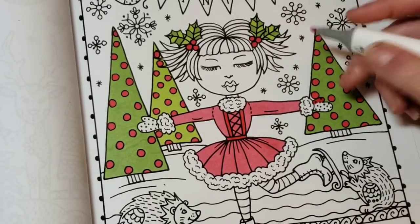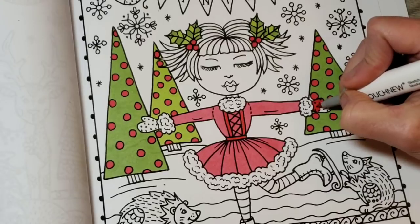Speaking of forgetting, did you see I missed that little part of the tree right there? I feel silly.